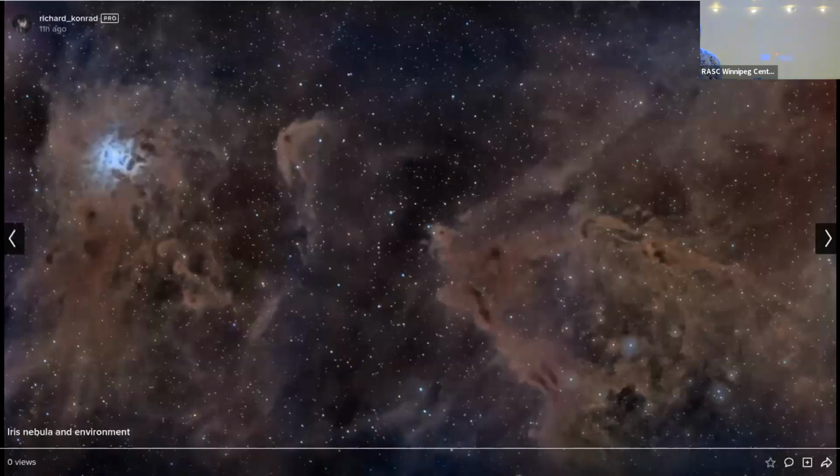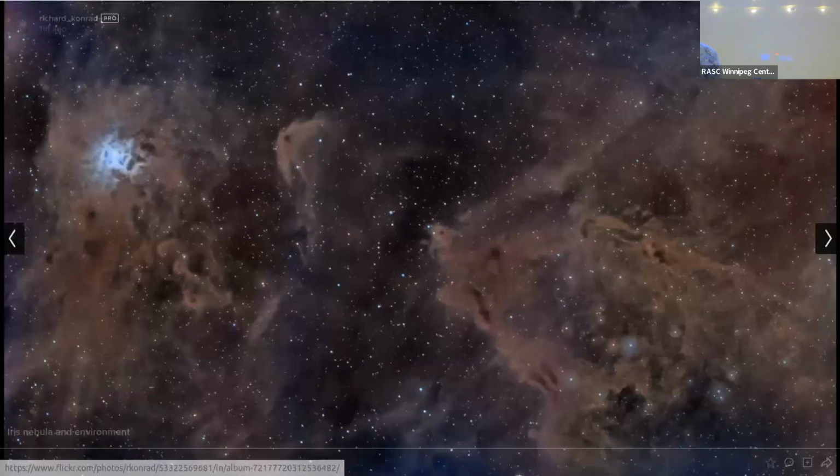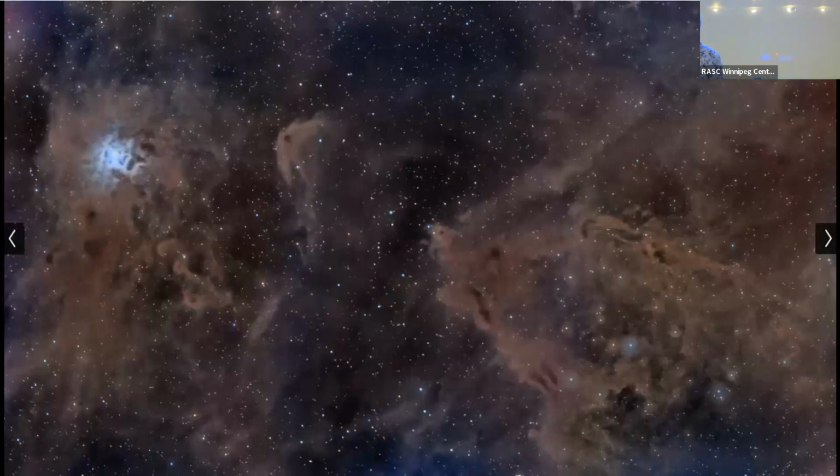This is the three-pane mosaic, again from the same camera. That's the 11-inch RASA. Normally to get this kind of a picture with other telescopes, it would take hours and hours of exposure. But this is literally 1 hour, 3 panes, 1 hour exposure to get this. So the RASA F2 is an incredible light gatherer.